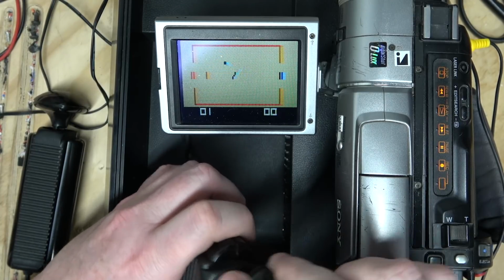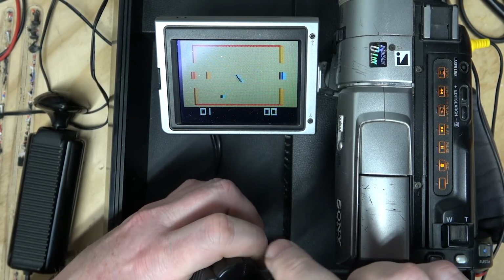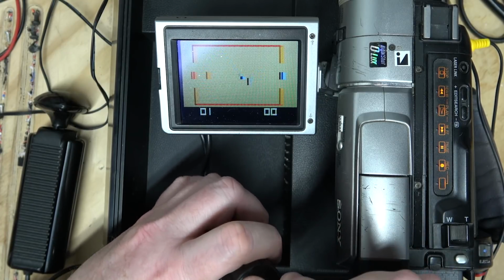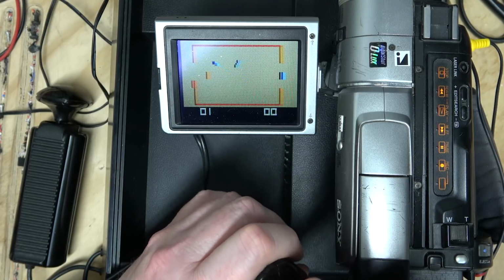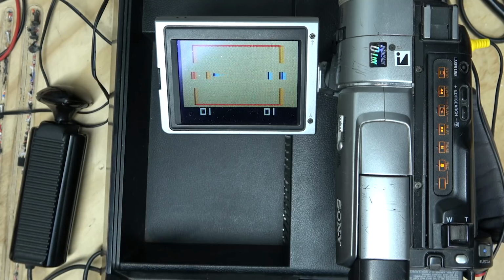Oh my gosh. I'm actually kind of surprised this has a bitmap display in 1976. That's a lot of RAM. Oh, let me see if I can set my opponent up for failure. This seems more like hockey to me. Oh, there we go. I win!